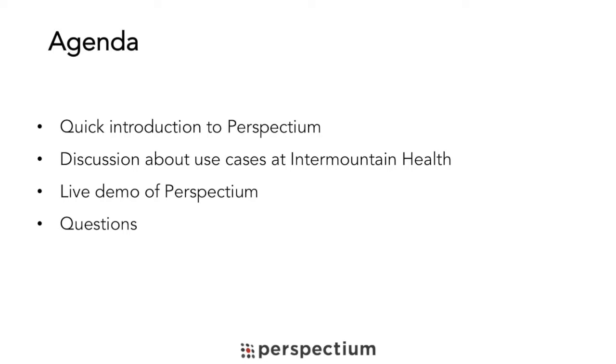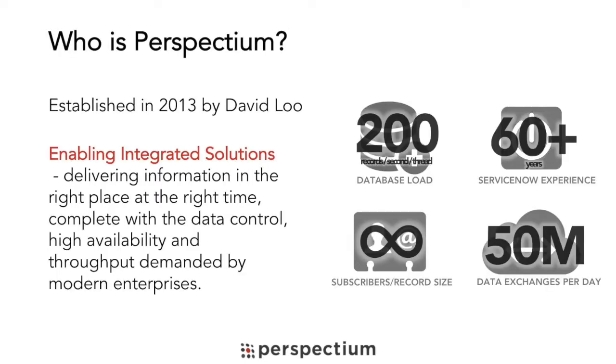So let's get started. As a quick level set, I'd like to spend a couple of minutes introducing everyone to Perspectium. We were founded back in 2013 by David Liu. And David, for those that haven't heard of him, was actually the founding developer of ServiceNow. The vision of the company is to enable integrated solutions, delivering information in the right place at the right time, complete with the data control, high availability, and throughput demanded by modern enterprises.